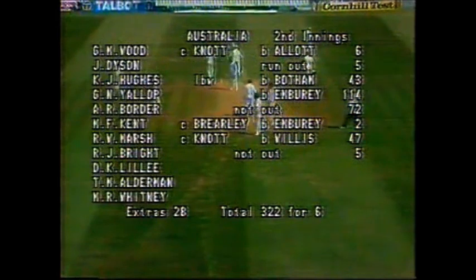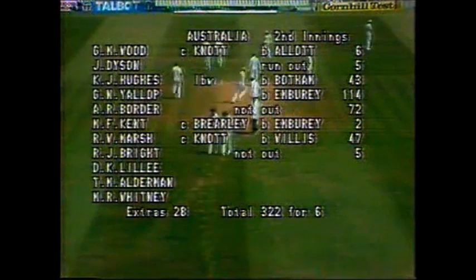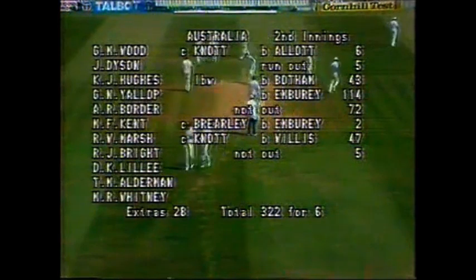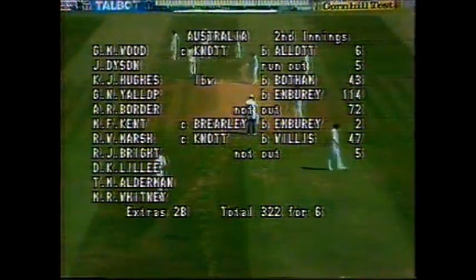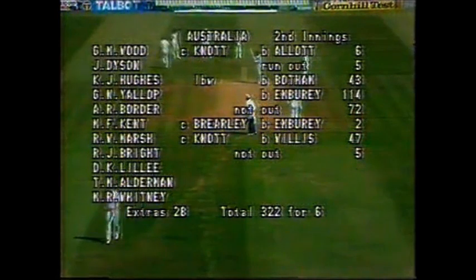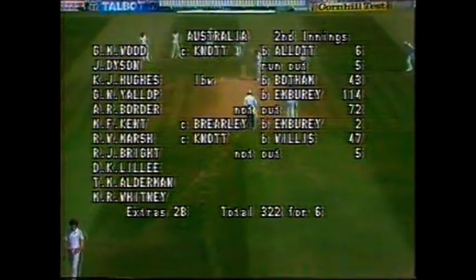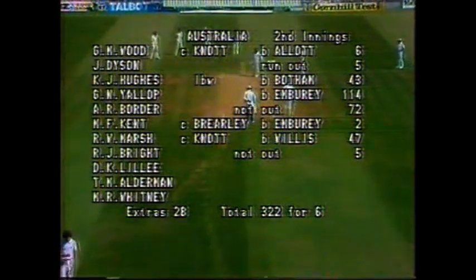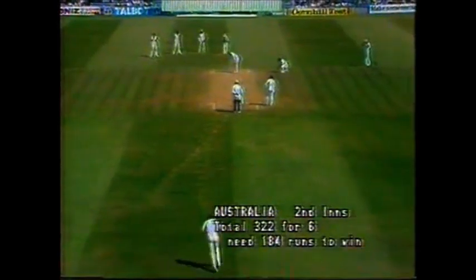So still just the one wicket to go down today: Rodney Marsh, taken behind, caught off Willis for 47, and that wicket going down at 296. Still a long way to go. 184 wanted. Four wickets left.